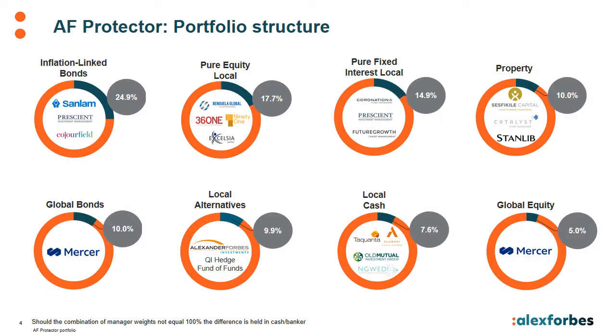The various asset classes used in the portfolio include allocations to nominal bonds, inflation-linked bonds, property, local equity, and hedge funds. The fund also has a 15% allocation to global assets. In line with our multi-manager philosophy, we've selected the best-of-breed managers per asset class to manage each of the individual building blocks. We blend managers who are uncorrelated to each other and capture various risk premia available in the market.